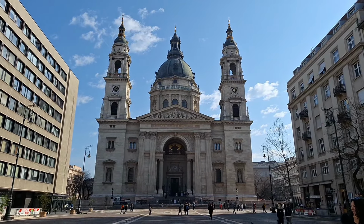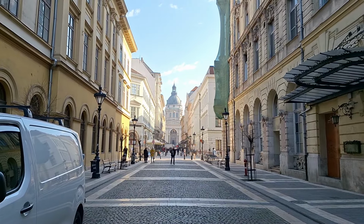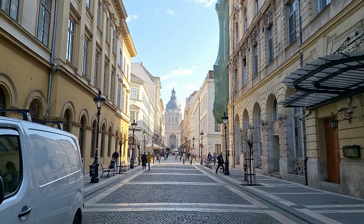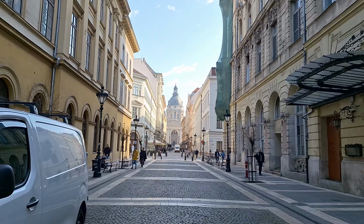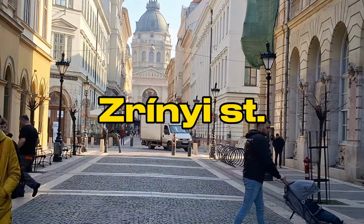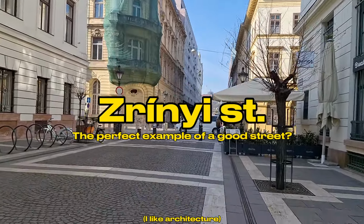That's St. Stephen's Cathedral, the centerpiece of Budapest. There will be more on that later. The neoclassical roots of the cathedral are also carried out to the area around, being pedestrianized with beautiful buildings, just like the good old days. These shots are specifically from the famous Zrínyi Street. Let's check out more. These old buildings instead of leaving them to rot.